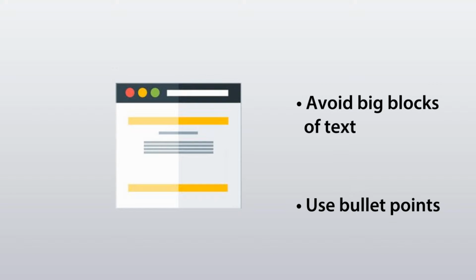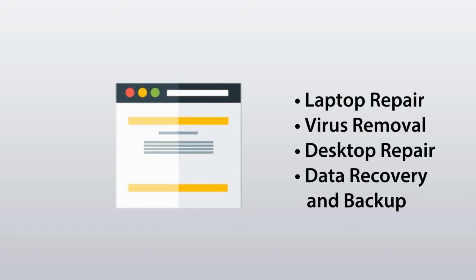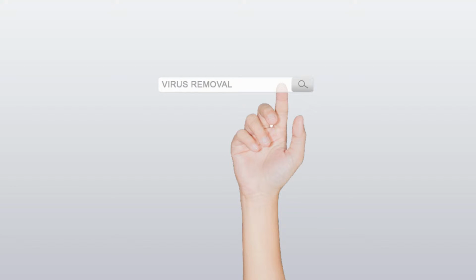The best way to take advantage of bullet points is to list your services in them. For example, laptop repair, virus removal, desktop repair, data recovery and backup, etc. The client usually knows what they want. If they believe that they have a virus, then they're going to be scanning the page for the words virus removal. Once you tick that box in their mind, they're much more likely to continue reading your website.